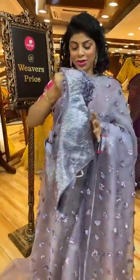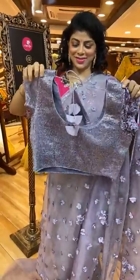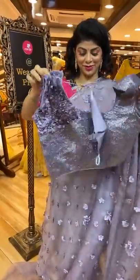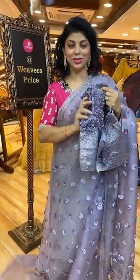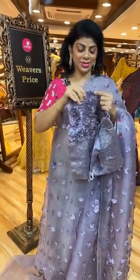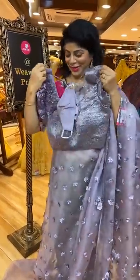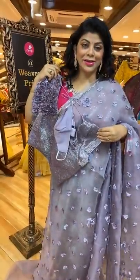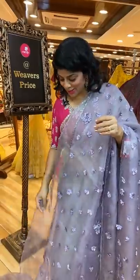Blouse, super gorgeous blouse, wow. This is the blouse, very pretty. See how pretty the sleeves came out. It's a bunch of flowers and we got a mask for this. Beautiful saree and blouse. And this saree pricing and details.